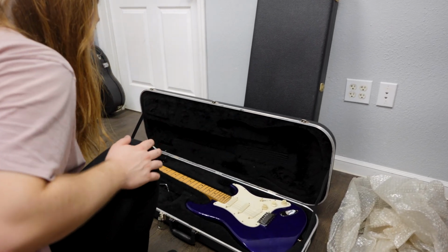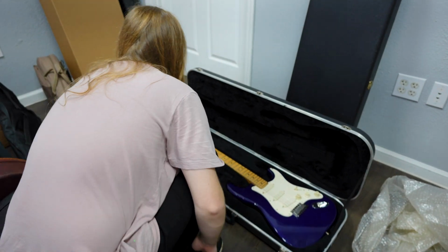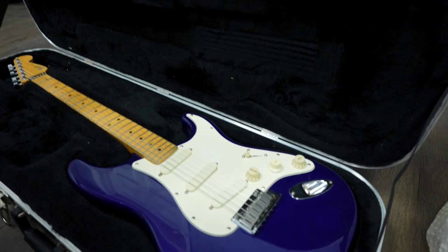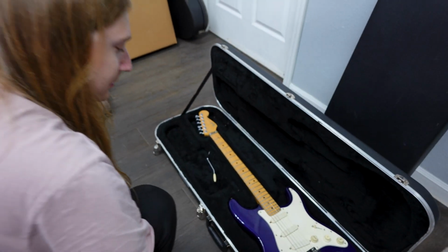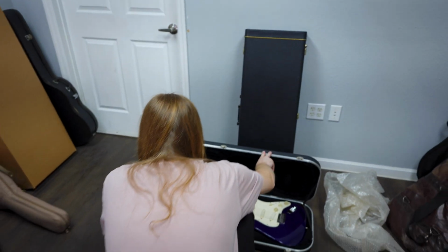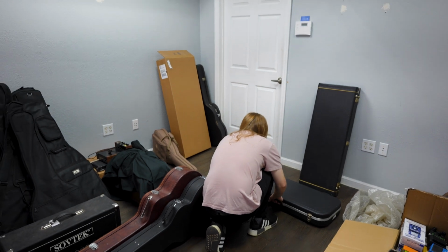Oh yeah, 1991 Fender USA Stratocaster Plus, Lace Sensor pickups, got the metal nut, and it has the tremolo arm. Not the original case, but it does have a fitted hard case, as you can see. And not a super common color for this one. Once again, very excited to get that one on the bench. This is gonna be a great Strat.